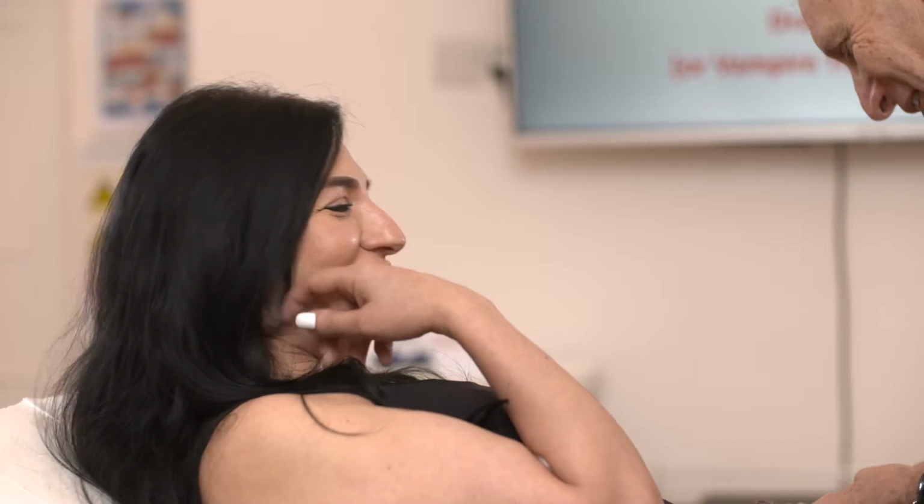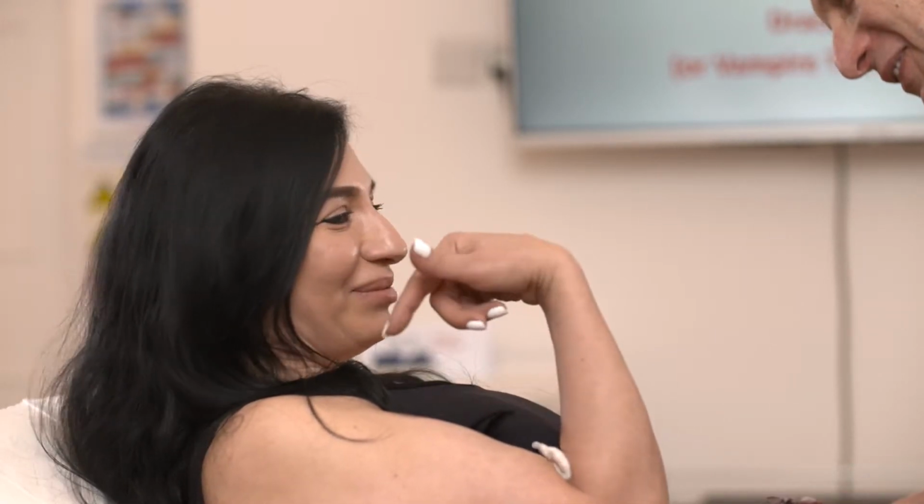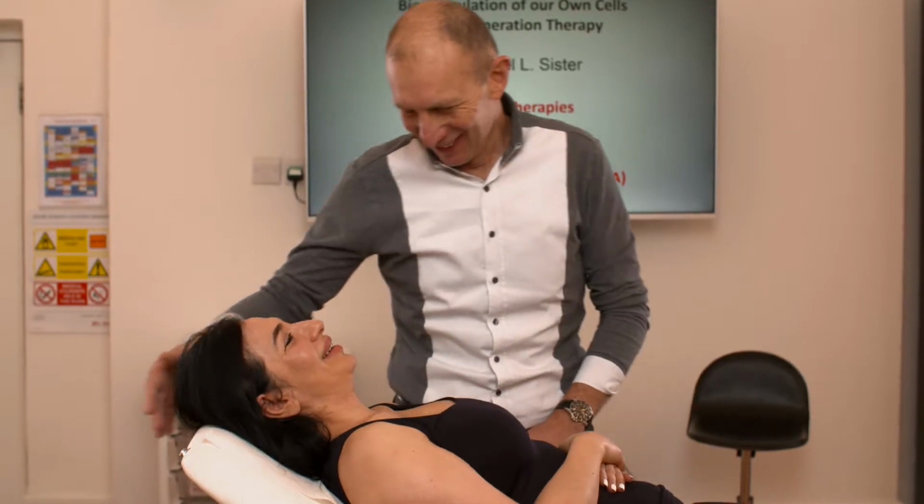It can be used with needle, with cannulas. It can be used after laser or on its own. It's the most versatile and safe treatment that we have so far. The procedure itself is very simple. We need to take blood from the patient.